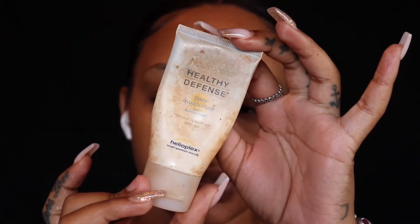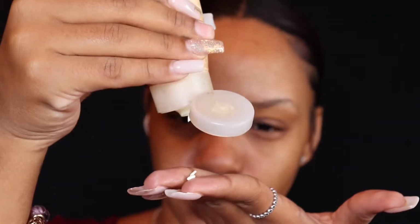Next, I'm just going to apply some Neutrogena Daily Moisturizer, which has SPF 30 in it. So this is basically my sunscreen. I feel like you should always have on sunscreen under your makeup if you're going out in the day. Even if it's cloudy, you never know, the sun rays are still peeking out, just to protect your skin.